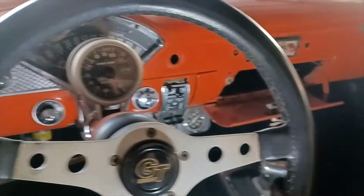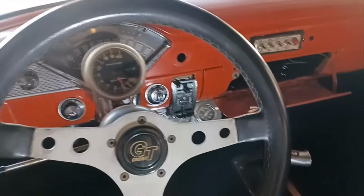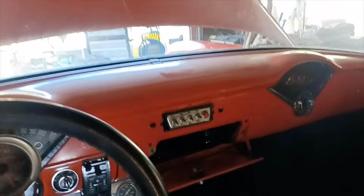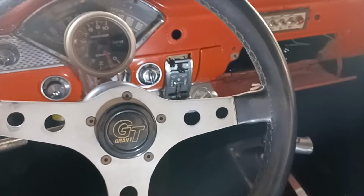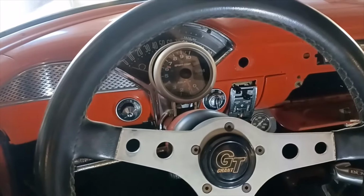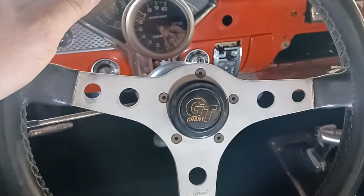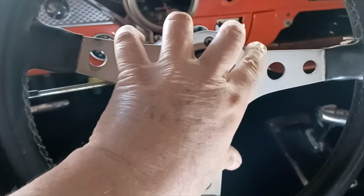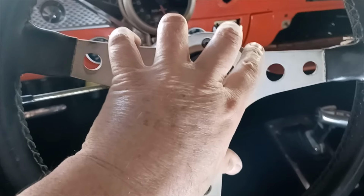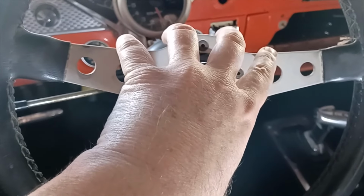All right, the next thing, I don't really have a real good example for this because obviously we swapped out the steering wheel. Originally, this car was Neptune green, or I should say the dash, the interior was Neptune green. The exterior was Harvest Gold India Ivory. When I got the car, it did have the original three-spoke Bel Air Neptune green steering wheel, completely original. Nobody painted it. And it did have that center horn cap assembly.